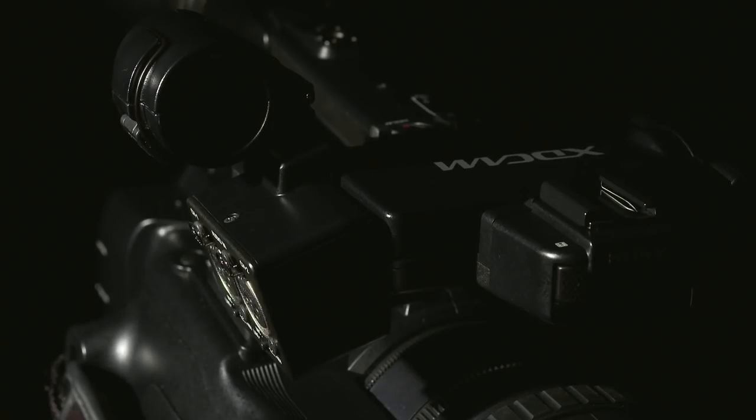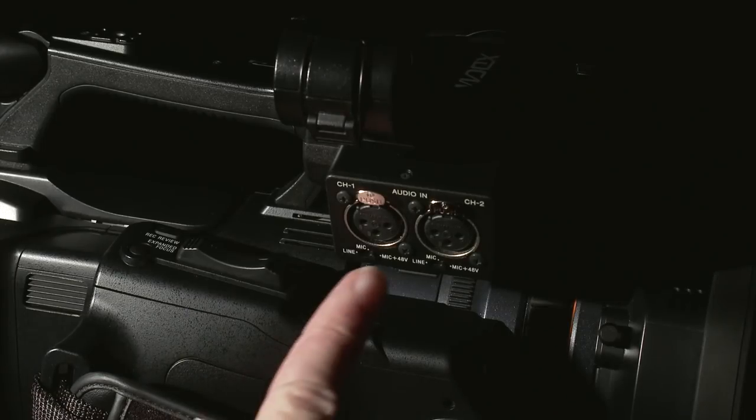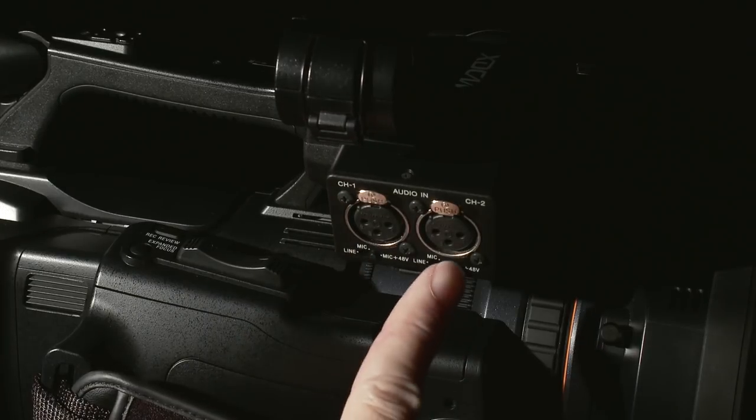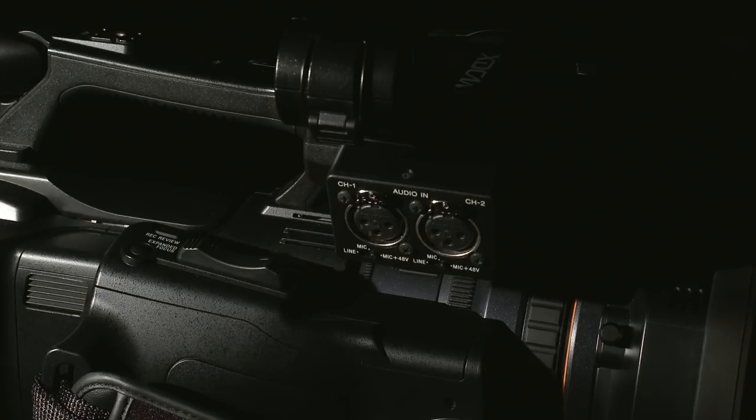Audio inputs and audio outputs are, as you would expect, two XLR audio ins with phantom power should you need it, or line level should you need that. Again, this is required for the EBU specifications.